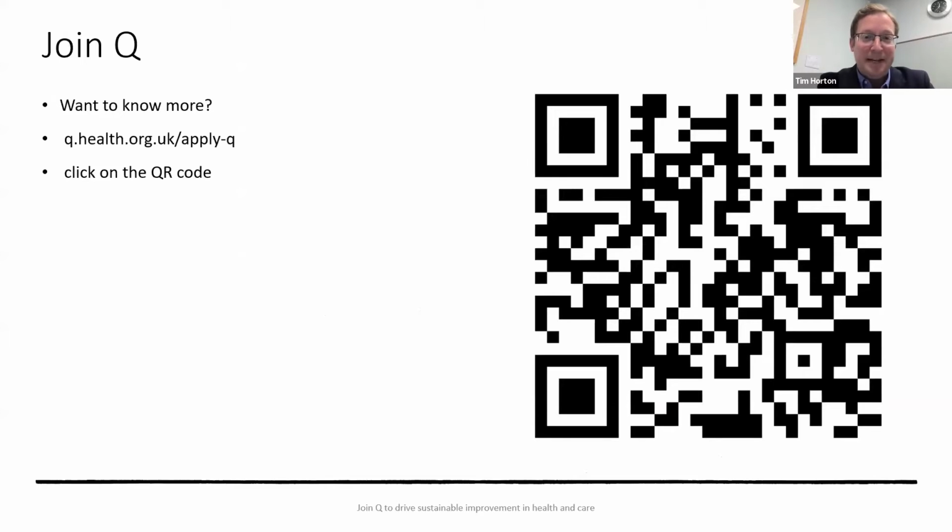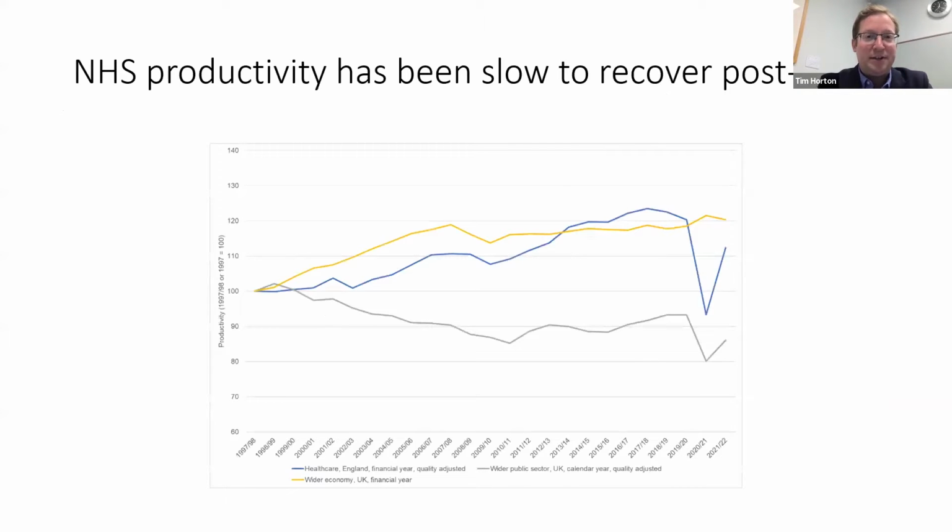Next slide, please. The starting point for this presentation today is really thinking about the productivity challenge that the NHS is having at the moment. That's really shown by the blue line on this graph, which is healthcare productivity in England. As you can see, it took a big hit quite understandably during the COVID pandemic. A range of measures contributed to that, including social distancing and safety measures. But unlike the productivity in the wider economy, on the yellow line, you'll see it hasn't yet fully recovered. And there's a lot of head scratching going on about why that is.